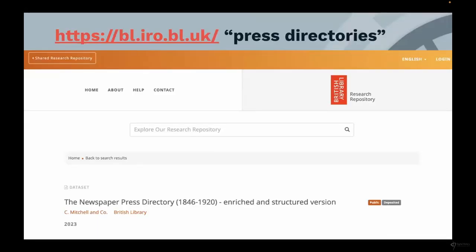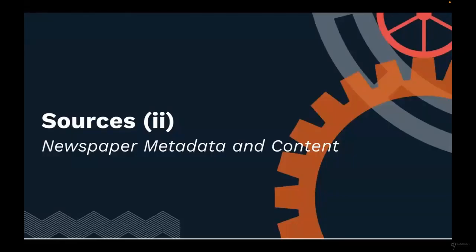You can actually also play with this data. It is available, so you can go to the library research repository, which is shown here. If you search there for press directories, you will find it, and you can play with the data yourself. So again, just to quickly rephrase, the press directories were a way for us to describe the newspaper population or landscape, to get a sense of what was out there and what circulated in the 19th century. And because we were interested in whether the digitized press is representative of this population, we also looked at other sources.